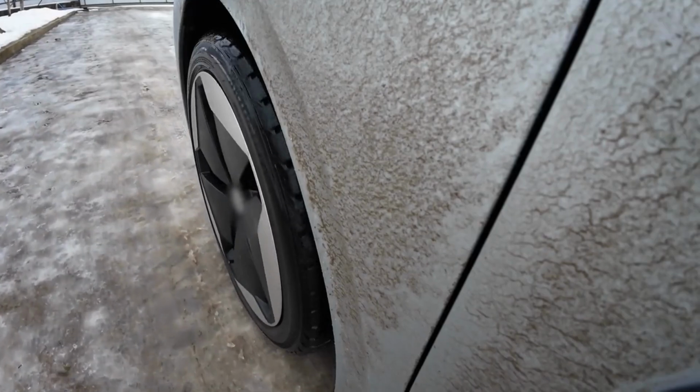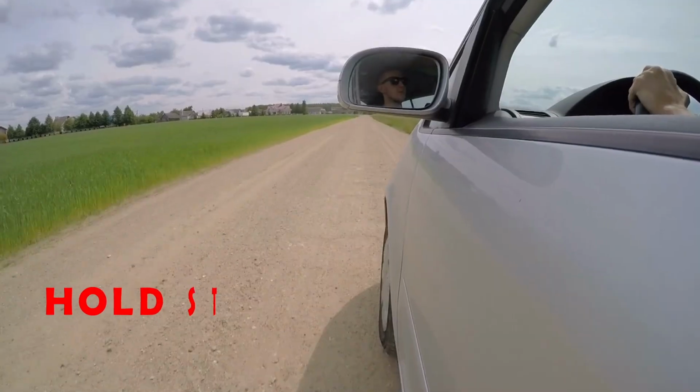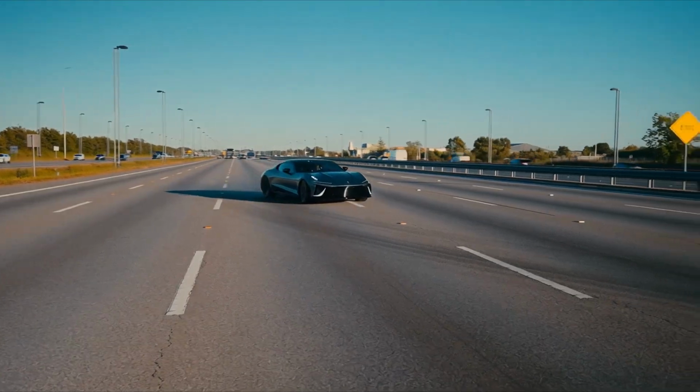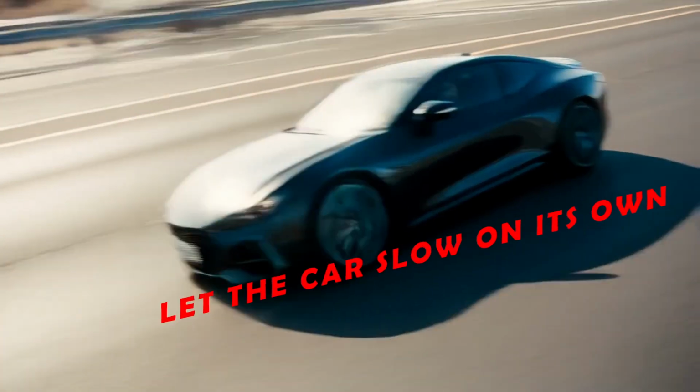Front and rear bursts feel different. A front burst pulls the wheel hard. Hold steady, do not let the car drag sideways. A rear burst makes the back sway or fishtail. Do not overcorrect. Keep the wheel straight and steady. Let the car slow on its own.